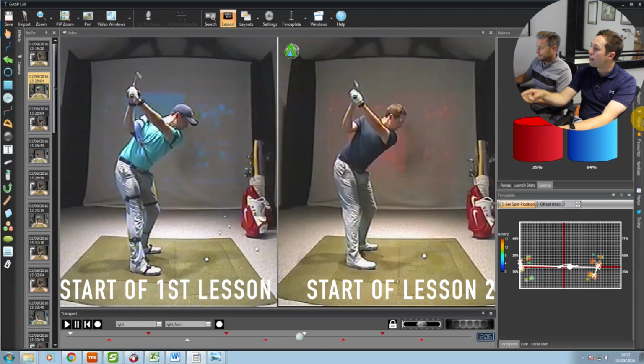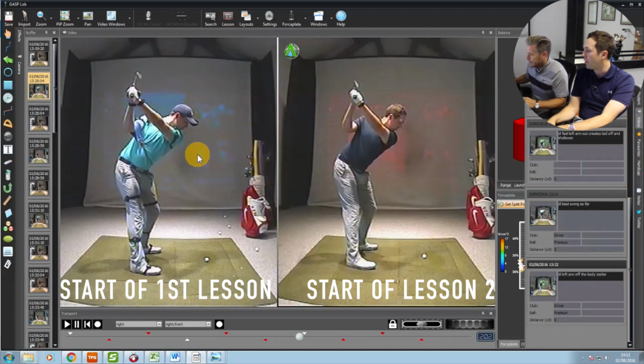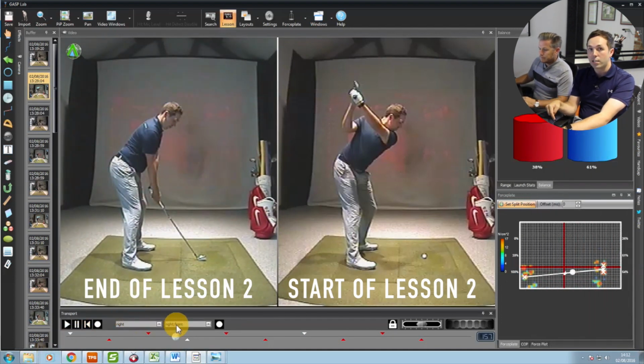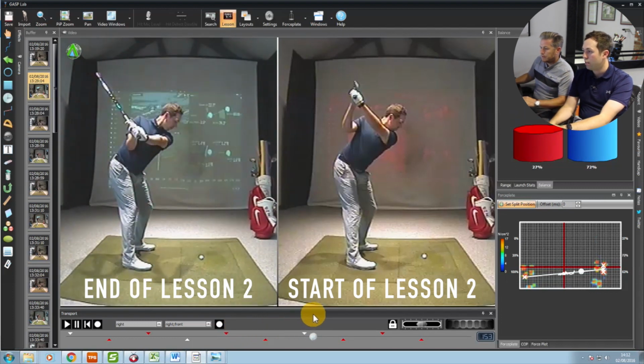In fact, now can we throw in the fantastic golf swing now on the other side so we can compare it against that one, if that's all right, Dan? Yep, perfect. So now, right-hand side is the start of this lesson, left-hand side is the end of this lesson. So then we can see.